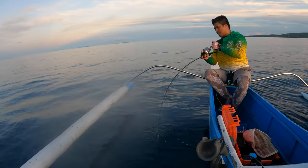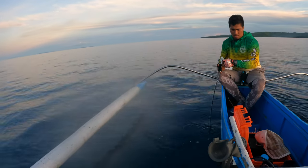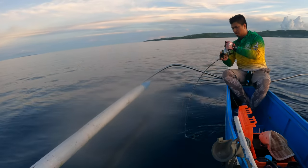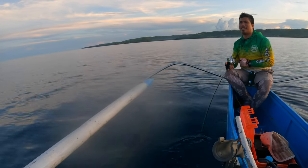Alright, so I think this is an Amberjack. Time check, it's 6:08 in the evening.